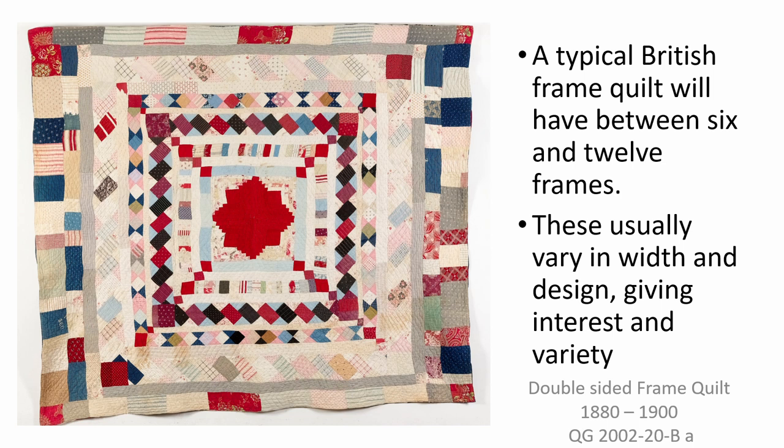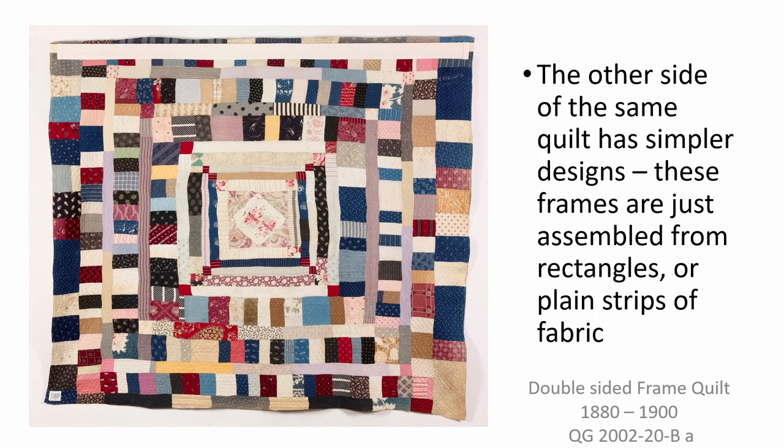This quilt has both. It is in fact two-sided. This side has a turkey red centre pieced in log cabin, surrounded by frames with varying designs, pieced from squares, triangles and rectangles. The other side of the same quilt has simpler designs. These frames were just assembled from rectangles or plain strips of fabric. The regularity of the rectangular patches suggests that these could have been sample pieces.